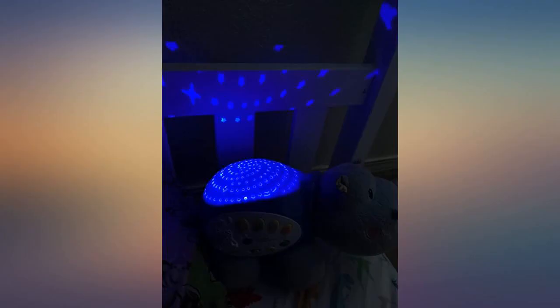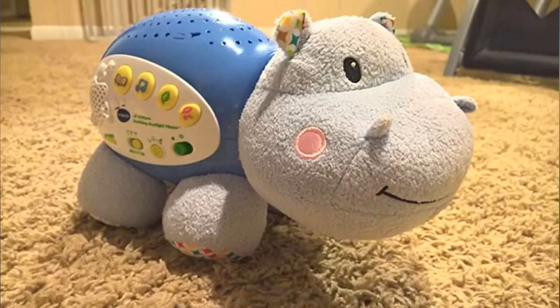Where has this been all my life? My daughter goes down so much easier with this. A must have for every parent. Side note, my daughter is 12 months but loves it. I love it because it soothes and lulls her to sleep.